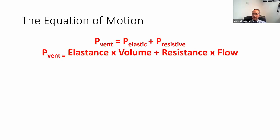The idea is that the pressure that the ventilator measures, where the circuit comes back into it, is a combination of an elastic pressure and a resistive pressure. And in the real world, you also have to add in whatever PEEP you put into the ventilator. But the equation of motion says that the pressure in the ventilator circuit will be equal to the elastance of the system, so how stretchy it is, times the volume of air that you put into it, all right? Plus whatever the inherent resistance is in the trachea, the bronchi, and the bronchioles, times how much flow of air there is through those airways, all right?